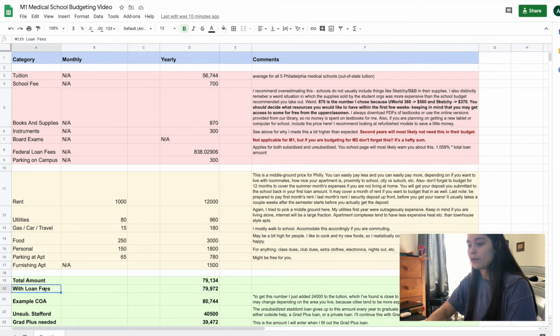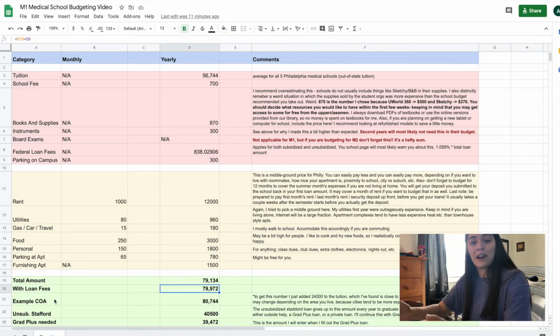So with our loan fees, which is the total amount cell plus the federal loan fee cell, we are at $79,972. This is the amount of money that you're going to need to borrow or have in the bank in order to pay for your first year of medical school, hypothetically, in this scenario that I've created.